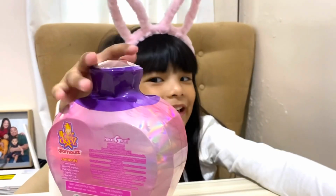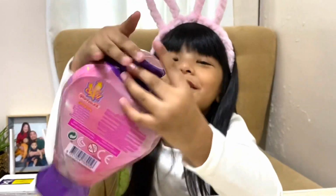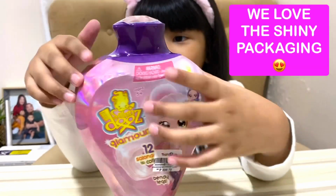Oh my, nice work. Nice work. Oh, there's a diamond on top. It's a diamond on top. So the packaging is really fancy. I'm liking the shine.